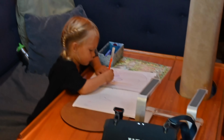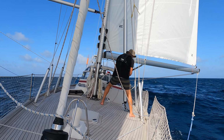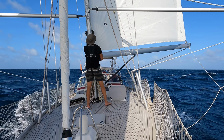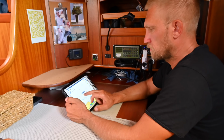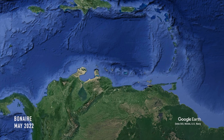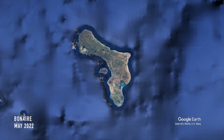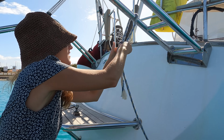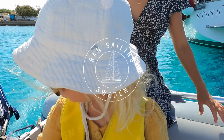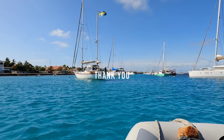Previously on Wrong Sailing, we left Eastern Caribbean and sailed 412 nautical miles to Bonaire, which is out of the usual hurricane belt. We had rented a car to explore the island, and today we were going to drive around the south side.